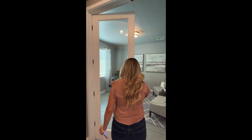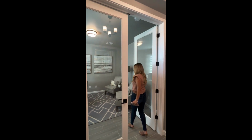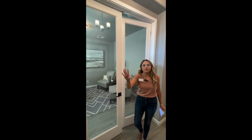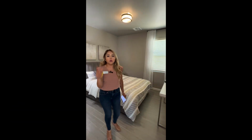Take a look at these doors. For those of you that love to work at home, this is great. You have it right at your entrance, private and convenient. On your right side, you will have your double car garage. And again, this second model home has all the upgrades.